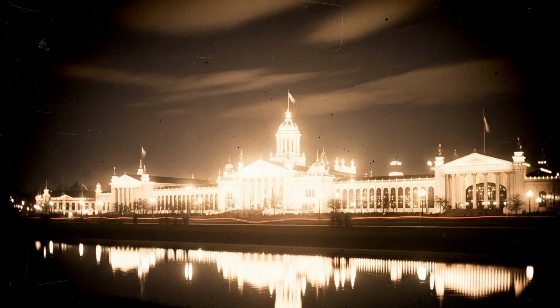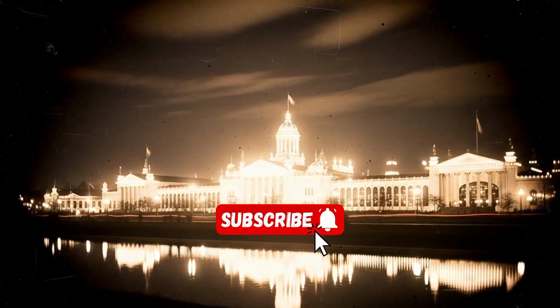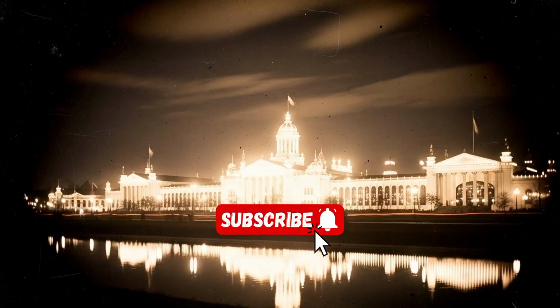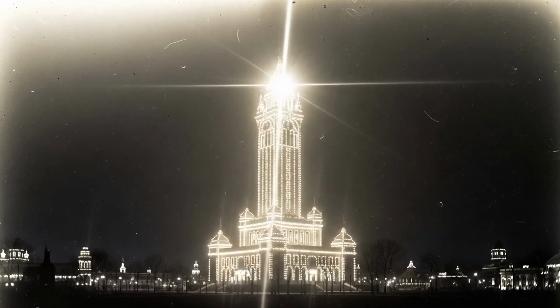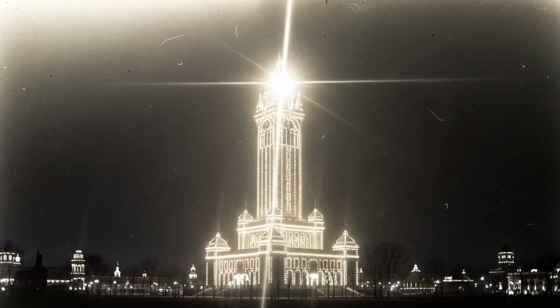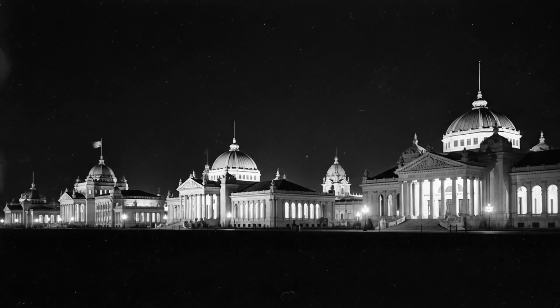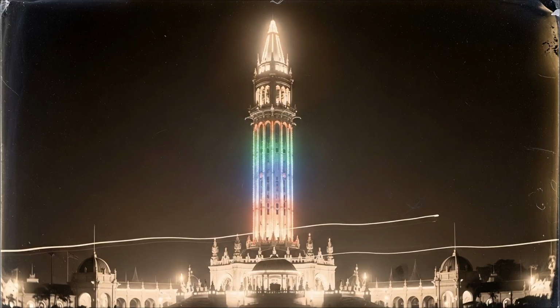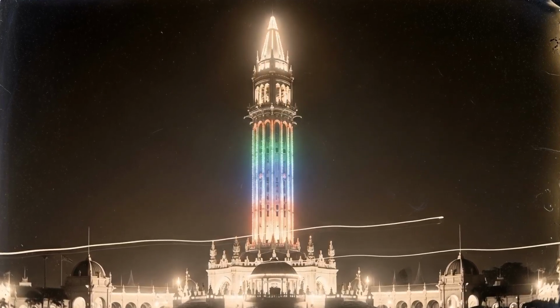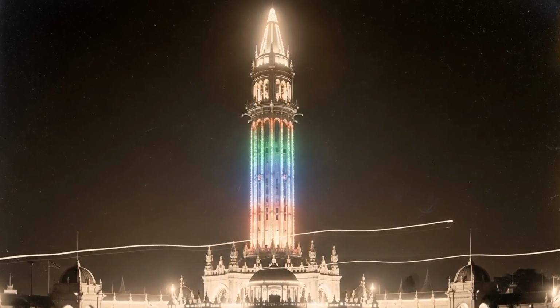And that's where the phenomenon becomes impossible to ignore, because it wasn't just Paris. The 1893 Chicago World's Fair, 120,000 incandescent lamps creating the White City. The 1901 Pan American Exposition in Buffalo, 350,000 lights with comprehensive power distribution. The 1904 Louisiana Purchase Exposition in St. Louis, 100,000 arc lamps and incandescent bulbs. The 1915 Panama Pacific Exposition in San Francisco, 500,000 colored lights with sophisticated control systems.